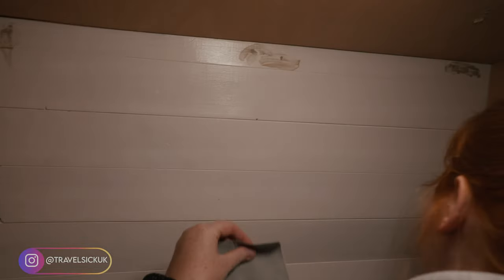It's annoying having this light right in my face, but it's really unflattering light on me as well.